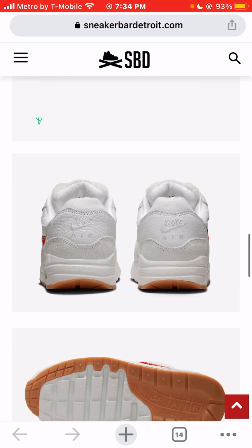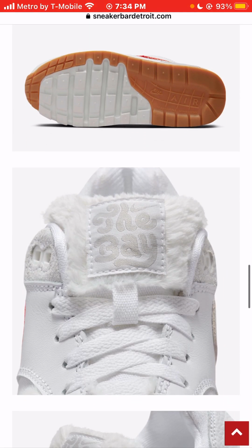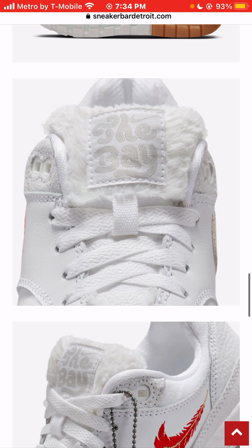I lived in San Francisco for 2 years, so I would have definitely wanted to buy these. Unfortunately, we don't know the price.